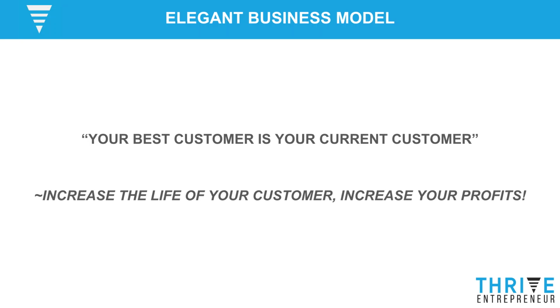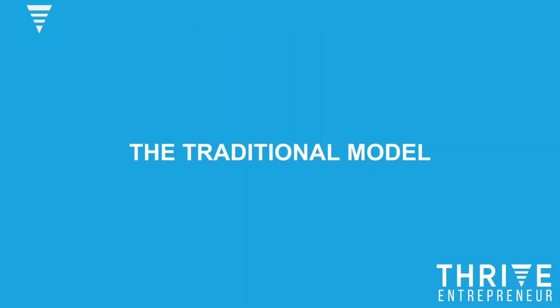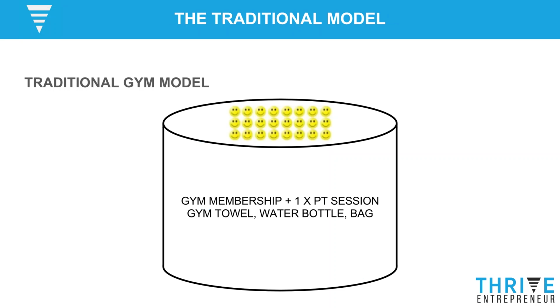So we try to follow this frame of thought all the way through as we're creating our elegant business model, and we're showing you through this course. And really the key is if you increase the life of your customer, you increase your profits. So let's jump into the traditional model, Module 1 here.